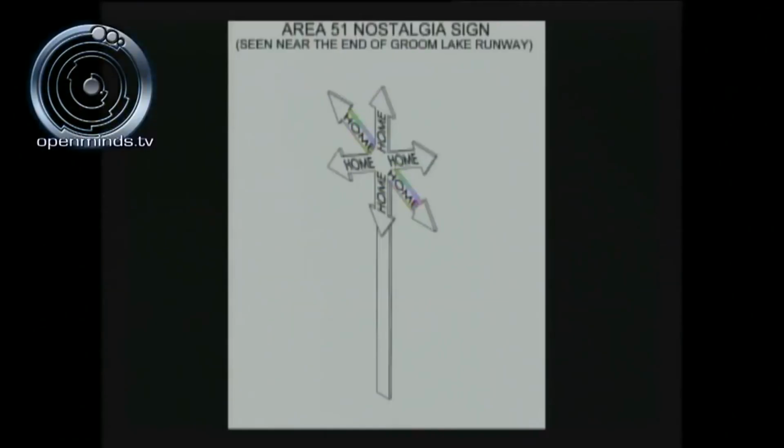There is a very interesting piece of nostalgia at the end of the Groom Lake runway, according to Dan Burisch. There is a sign there that has multiple arrows pointing in every direction, and the sign says home. And this is a symbolic message that what takes place at S-4, perhaps Groom Lake, home is underground, it's in outer space, it's north, it's east, it's west, home is everywhere. There's a symbolic encrypted message being employed in this symbol here.